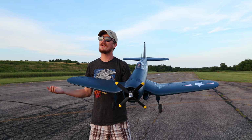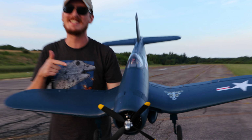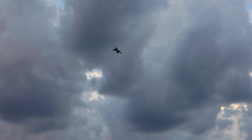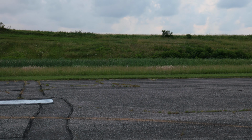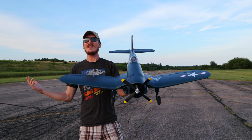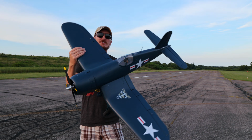Hey, we had a lot of fun on our maiden flight with this Corsair, didn't we? And just in case you missed that crash. Oh, what is that? What is that called? It's a barrel roll. No. We're in the tall grass. Oh, I think we're okay. In the cattails. No, I think we're okay. Woo, nothing comes back from something like that, especially foam.